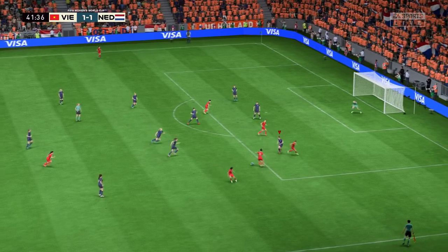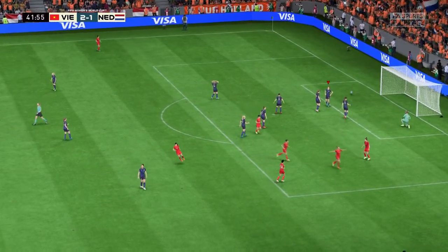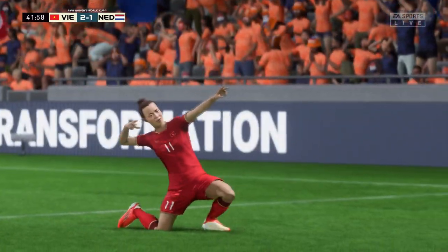Keeping the ball moving. Is she going to score? And there it is! Two goals in a matter of minutes! Incredible stuff!